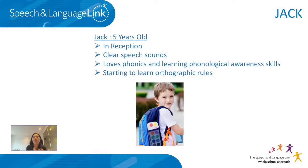So Jack is now 5 years old. Jack is in reception, and his classmates and adults in his class have no difficulty understanding what he says. He absolutely adores phonics lessons, and he's learning how each particular squiggle sounds a certain way. And his lovely range of speech sounds means that he has no difficulty saying each squiggle correctly. But he's learning more than just phonics in his phonics lessons.